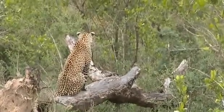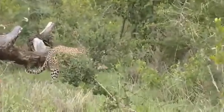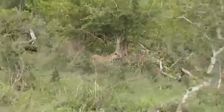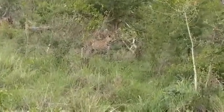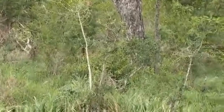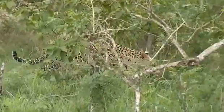I am going to try and do a large loop ahead of it. It has been moving in a gradual direction, and I think it's fair for us to assume that we will continue to head in this direction. Now, I have seen impala along this road, and a lot of impala, on various different drives. So also remember that it shouldn't be too long before he does come across some form of potential prey item.